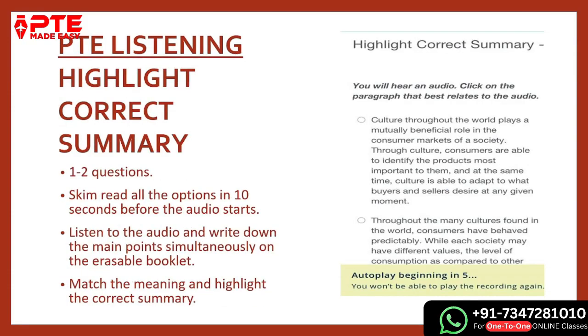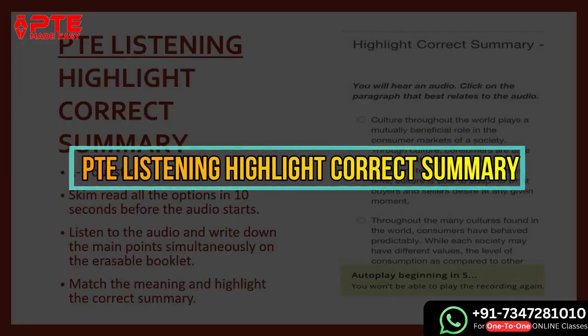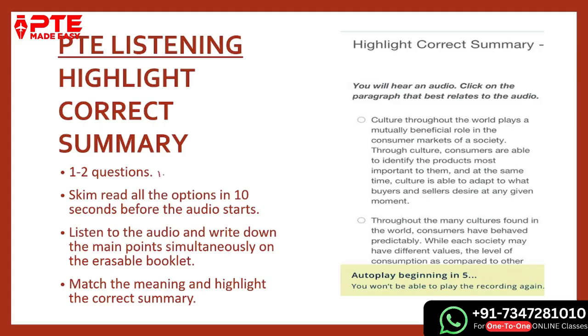Proceeding on to the fourth question type, PTE listening highlight correct summary. Here also you're going to get 1 to 2 questions in total. Skim read all the options in 10 seconds before the audio starts. So you're going to get 10 seconds before the audio starts. So you simply need to highlight the correct option. So basically you are going to get somewhere around 3 to 4 options. Go through the options and try to understand what each option is telling you, or highlight something or write some important keyword that will help you in identifying the correct summary.